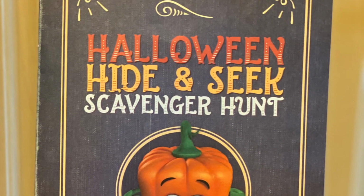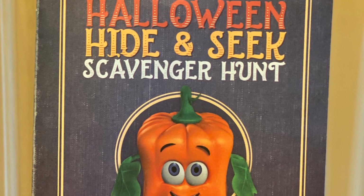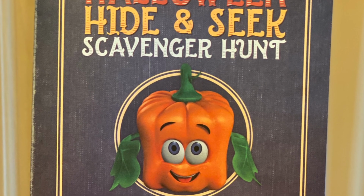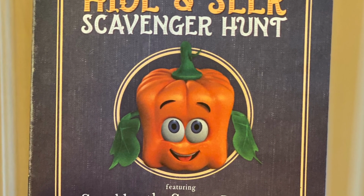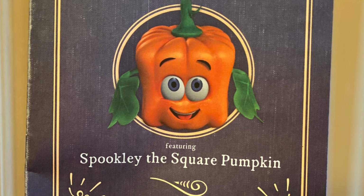So the resort always has a scavenger hunt. They switch it up several times a year, so make sure you get the book. It's a lot of fun for the whole family. My husband and I both enjoy it, and the kids love it as well. You can do it any time of day, and it goes through the whole resort.